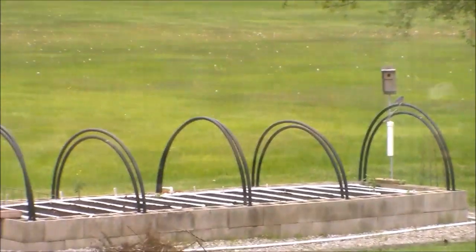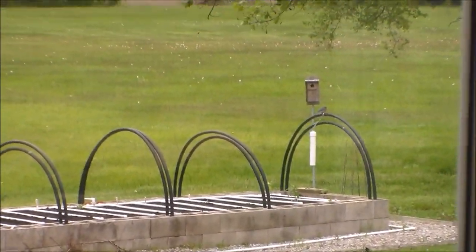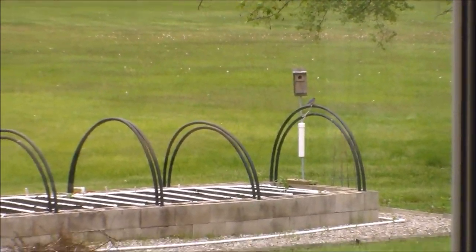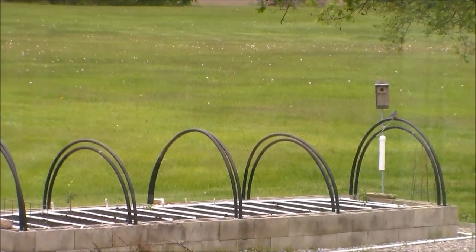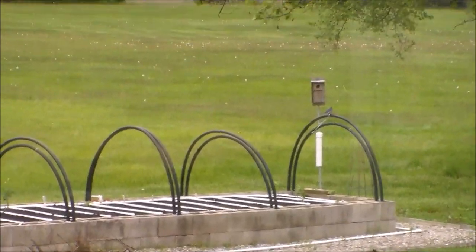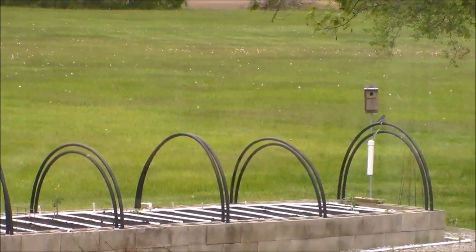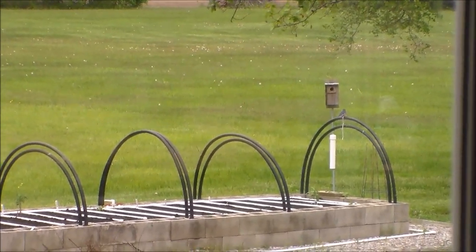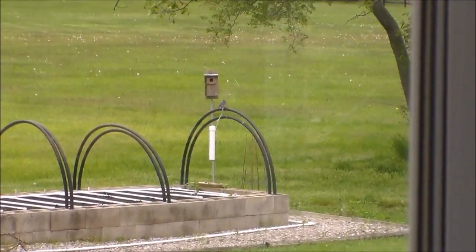Last year and the year before, we've had sparrows that would go into the bluebird box and poke holes in the eggs, or they'll actually kill the mom bird that's sitting on the eggs waiting for them to hatch out, or they've been known to go into the boxes and kill the baby birds that are in the nest before they have a chance to fly away.